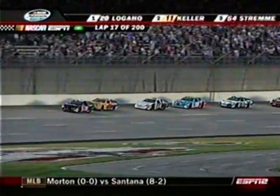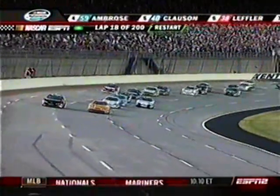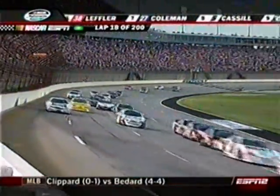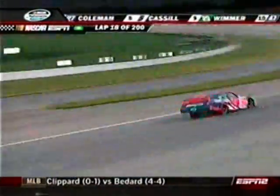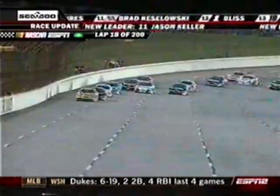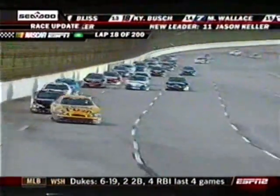Here we go. The 70,000 are on their feet again as we're back to green flag racing. Lap 18 of 200. Logano's got some pressure and got a pass up front. Keller's going after him right here. He gets him cleared in turn 1. Boy, Keller did a great job on the restart. Came to that green flag, caught Joey Logano sleeping on that restart, and blew right past him down into turn 1.